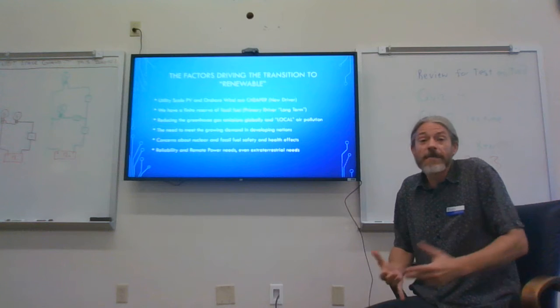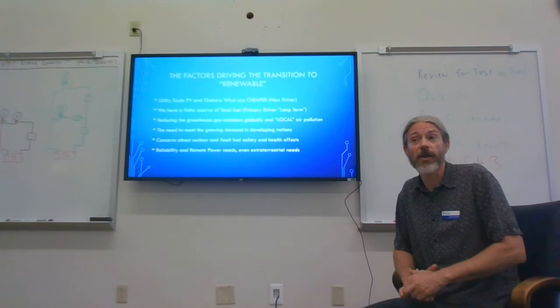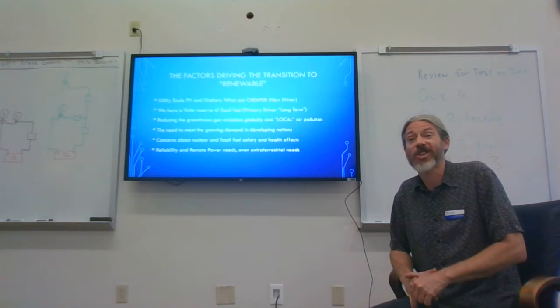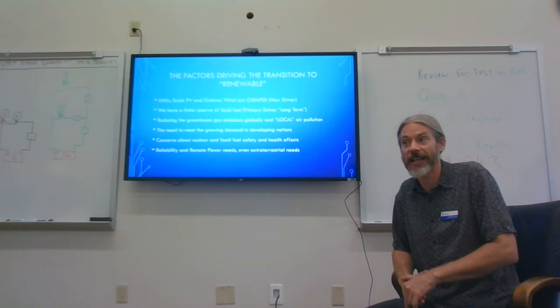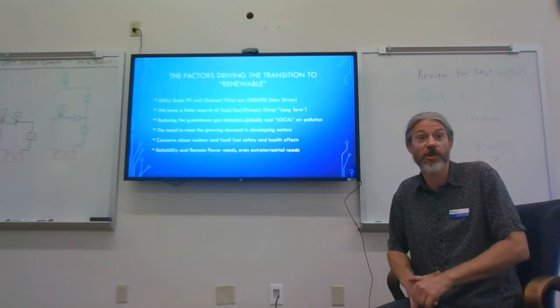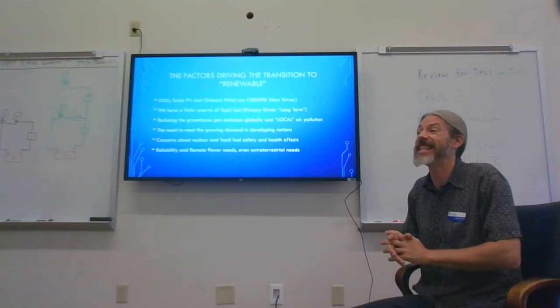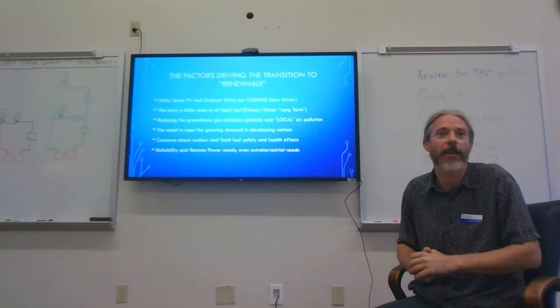But we need power on these remote locations. When we cover solar PV, you guys are going to be astonished to know that we are already designing, and China has already funded, a space array of solar panels. In other words, a giant array in space that will collect the power and then beam that power back down to Earth. Yeah, don't they do that?